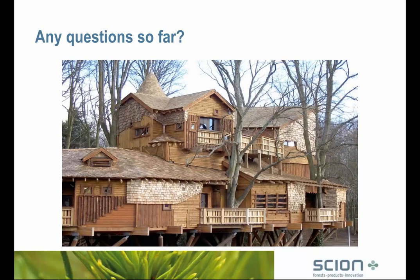And John, can you just tell us a bit about this very impressive house in front of us? Is that in your backyard? No, but my wife's been nagging me to build a tree house for my boys.